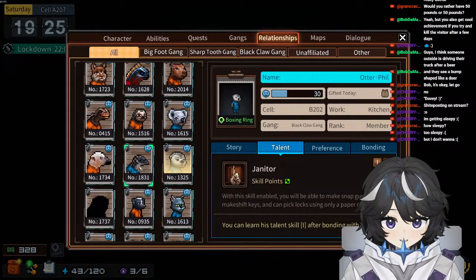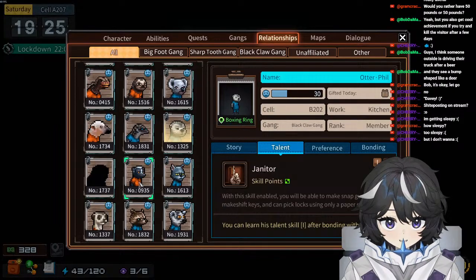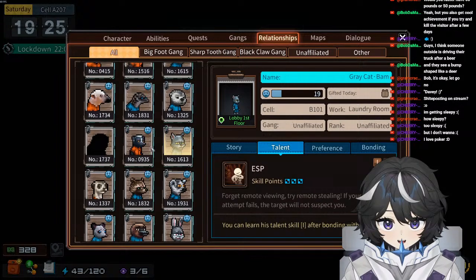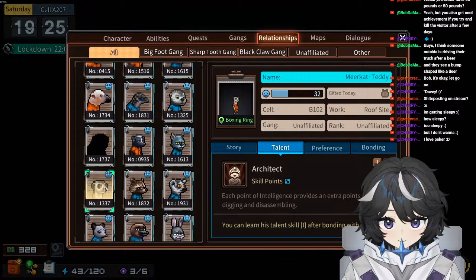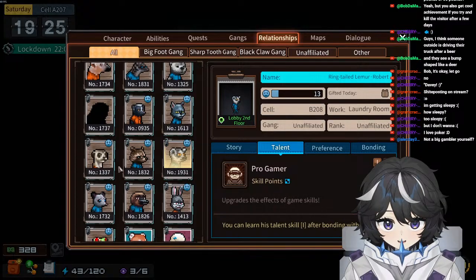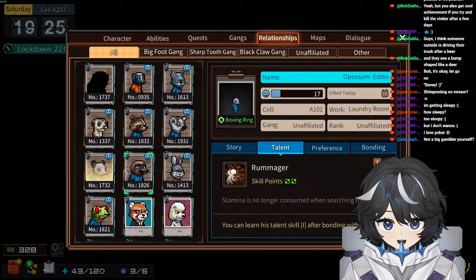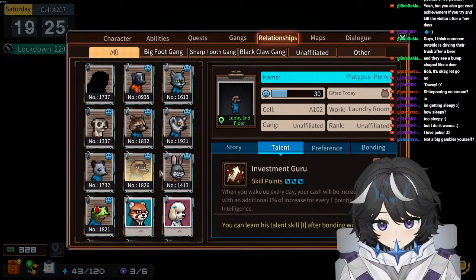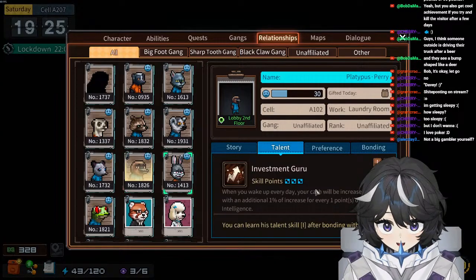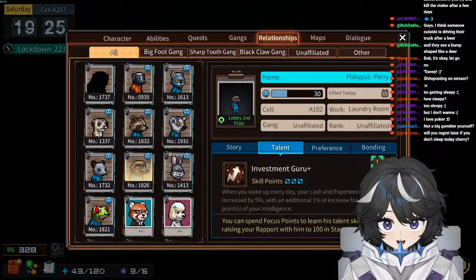Janitor. You will be able to make snap guns and makeshift keys and can pick locks using only a paperclip. Craft stimulant sedatives and corrosive solutions. Try remote stealing. Get remote viewing. Each point of intelligence provides an extra point when digging and disassembling. When playing kitchen poker, you can cheat by false shuffling, upgrade the effects of game skills. Stamina no longer consumed when searching. When you wake up every day, your cash will be increased by 5% with an additional 1% of increase for every 1 point of your intelligence.